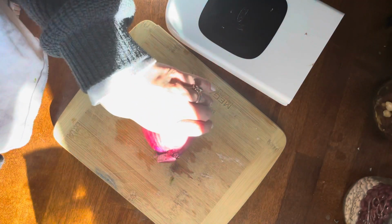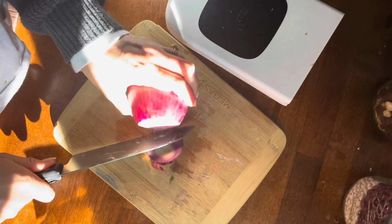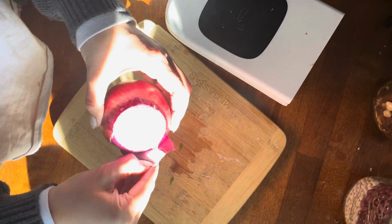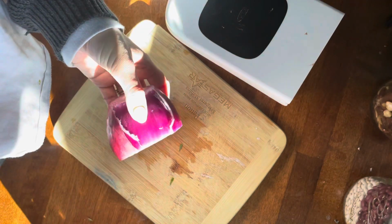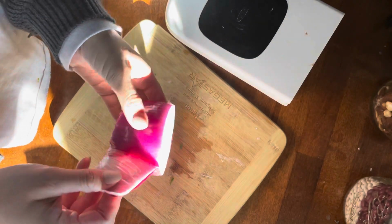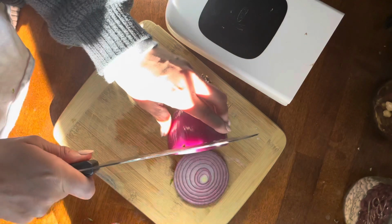Okay, on to the onions. I have a red onion here, and I alternate. We use all different types of onions, but I don't know if you remember in my video on Sunday, I did a what's for dinner, and I do this the same way as I do the potatoes, but I cut them in little discs like this, and then I put them in my chopper.